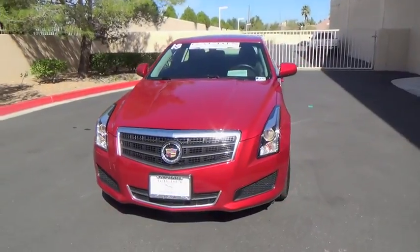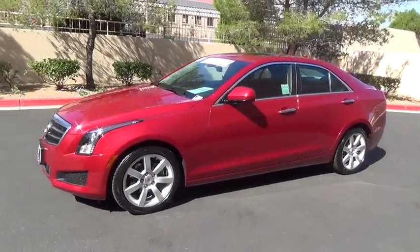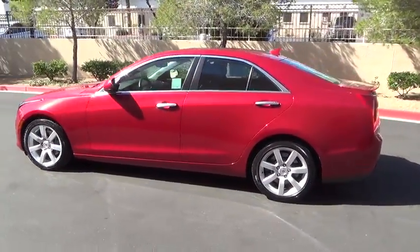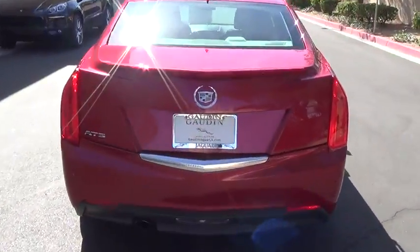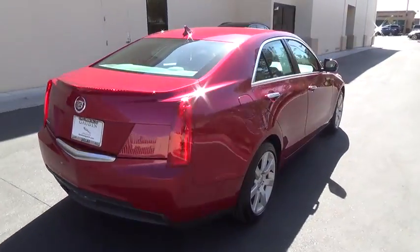The 2013 ATS. The Cadillac ATS debuted in 2012 as an American-made compact luxury sedan. The ATS gives the driver incredible comfort and control over a nimble, hard-driving compact that directly competes with the 3 Series. Brougham, this vehicle has less than 35,000 miles.